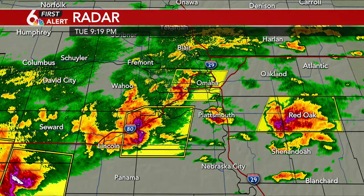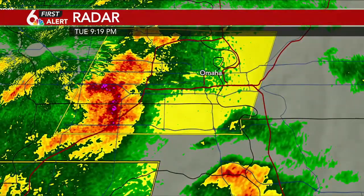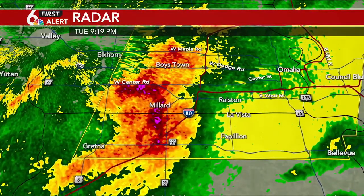Of course, right here in the metro, we continue to monitor this thunderstorm capable of producing some quarter-sized hail, although that hail size may be coming down slightly. Right now located around 132nd and Center down to Harrison Street all the way down into the Gretna area. Anywhere you see those pink colors showing up on the radar, that is where we're seeing the potential for some large hail. But certainly does not look as intense as the previous storm. So that is some good news right there, Emily.